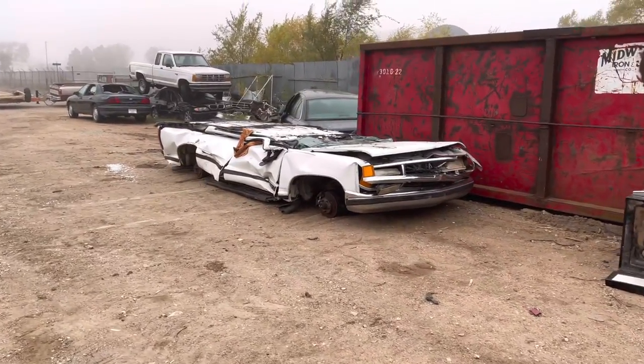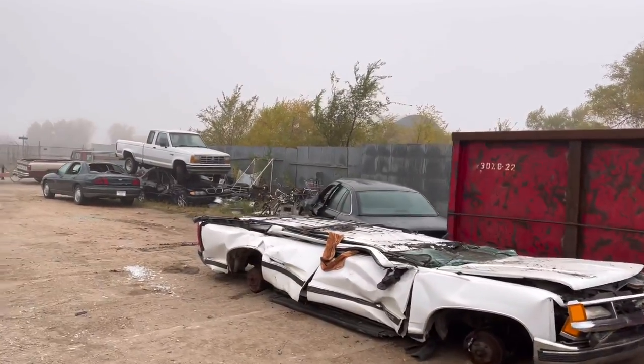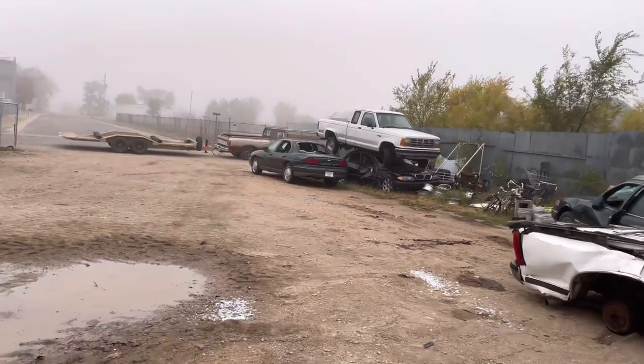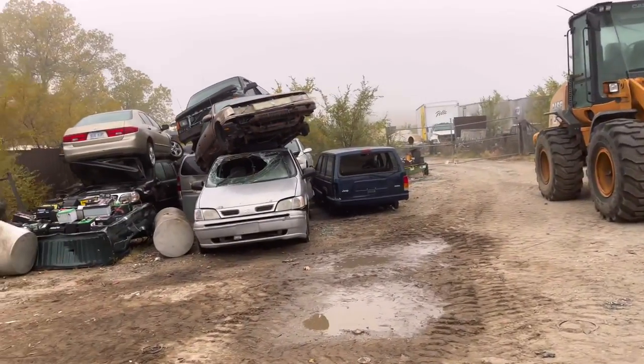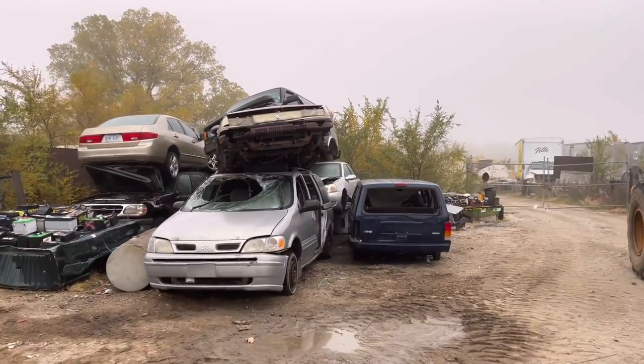This one here is obviously ready. The Crown Vic and those over there all still have converters and wheels and everything on them, so none of those are ready, so I'll wait on those. Then I've got this stack over here. These are mostly ready in this pile.